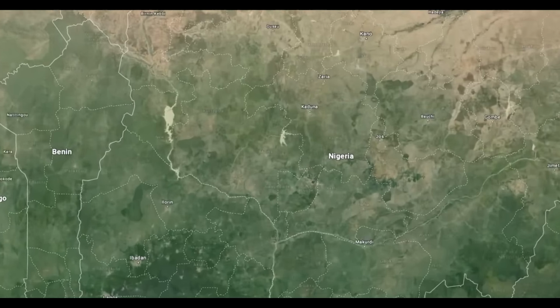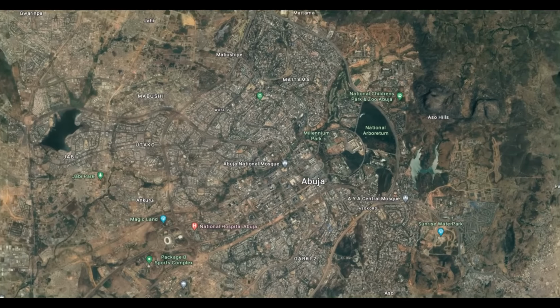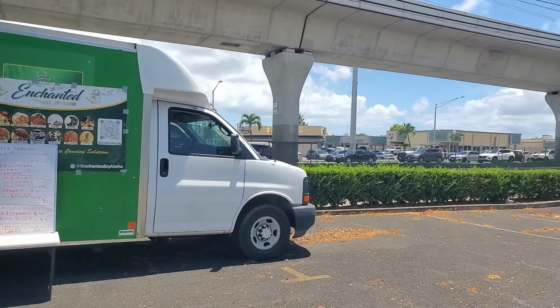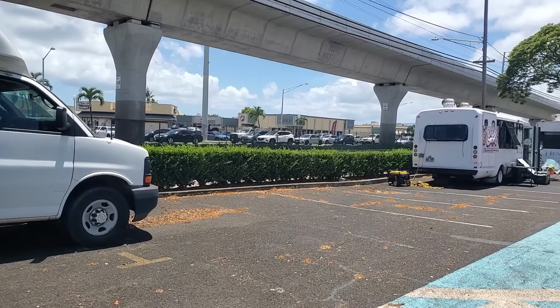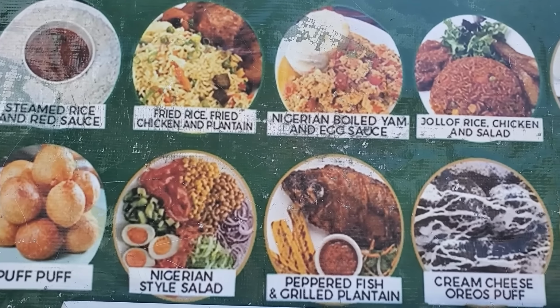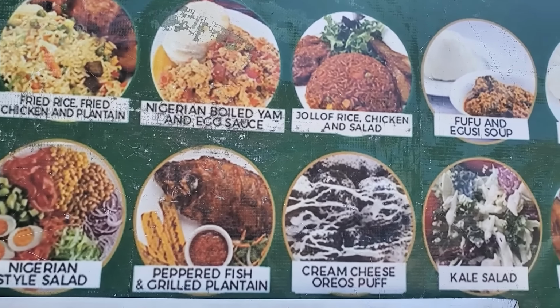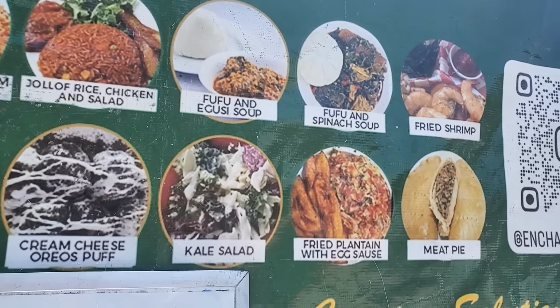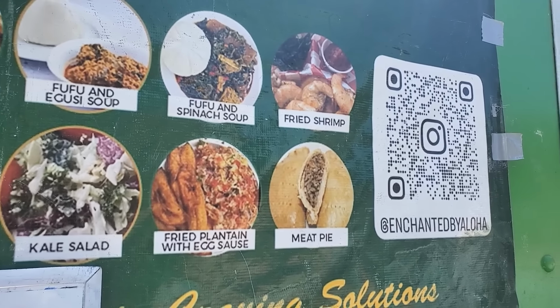We'll make a stop to Africa, Nigeria to be exact. Enchanted by Aloha is a food truck located in the parking lot of the Pearlridge Mall on the old Sears side of Kamehameha Highway. They offer Nigerian staples such as fufu, fried plantains, and jollof rice, and various soups. If you ever wanted to try authentic Nigerian cuisine, this is the spot to do so.